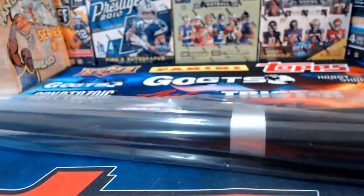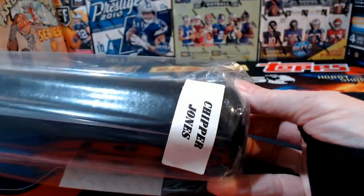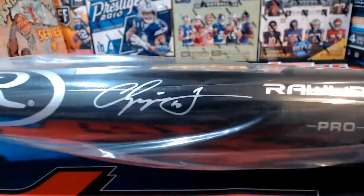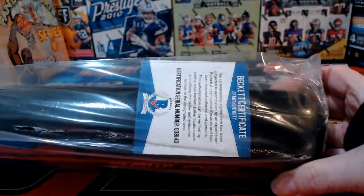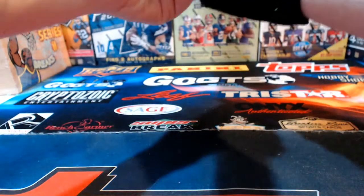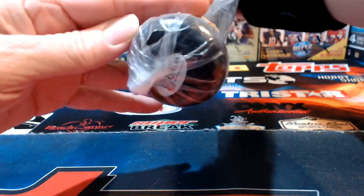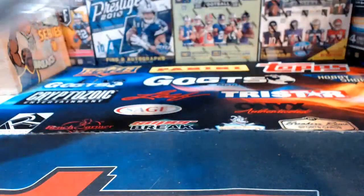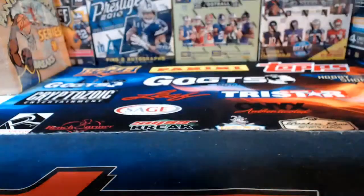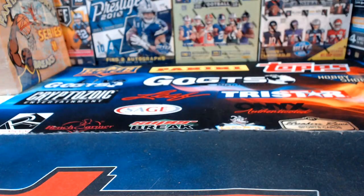Okay, we have got, oh, nice. It's Chipper Jones. Oh, really nice. Okay, so Atlanta Braves hitting a good bat there with the Chipper Jones signature. We see that it is Beckett authenticated. There's our Beckett COA, and our sticker must be on the handle, is it? Yeah, you can kind of see it. You can kind of catch it down there on the end. That matches your paper COA. So nice bat hit with Chipper Jones headed to the Atlanta Braves. All right. So there you go, Atlanta.